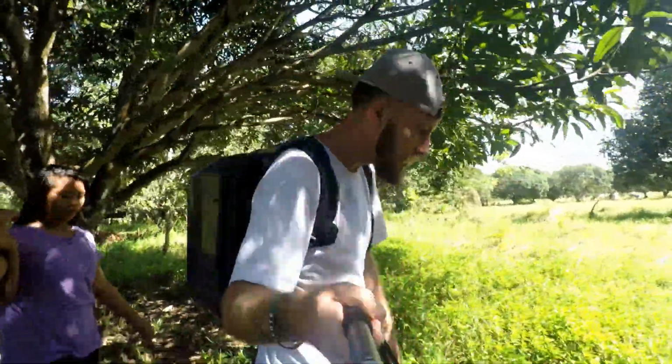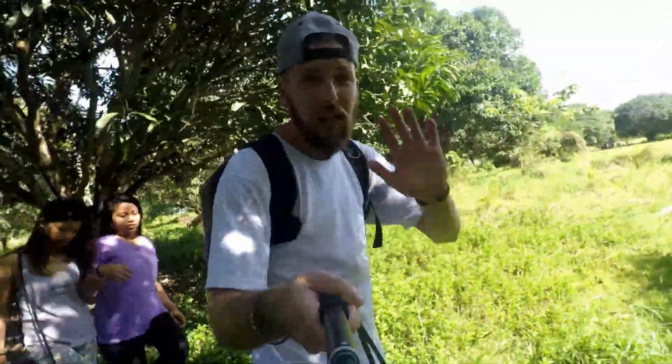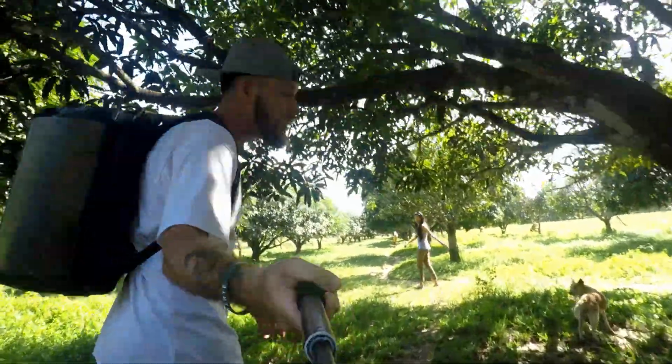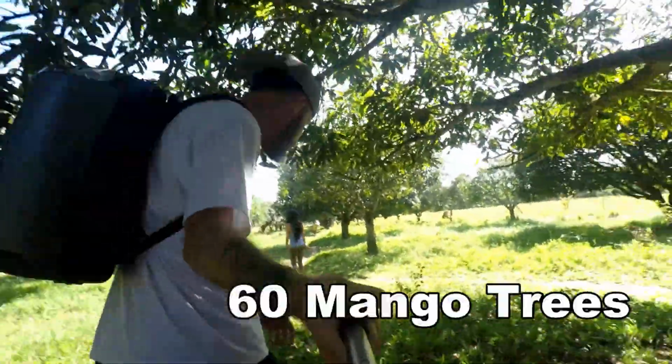Yeah, it's fully titled. It's not like that last property, if you guys saw it, where it was kind of cut up and you had to buy the other property. But that one is sold already. It's gone. So, 60 mango trees here, guys.